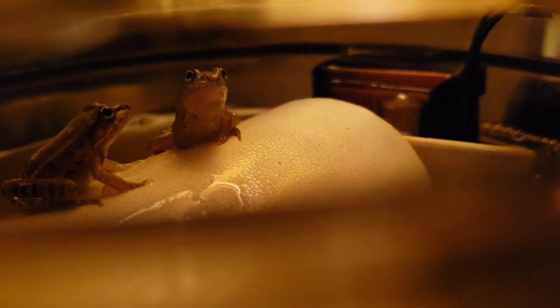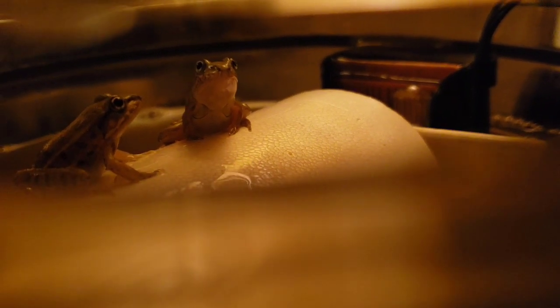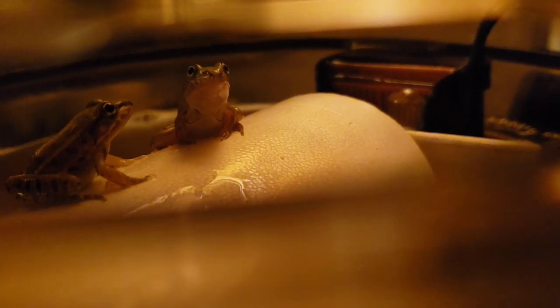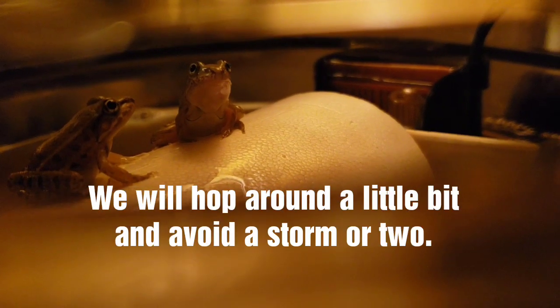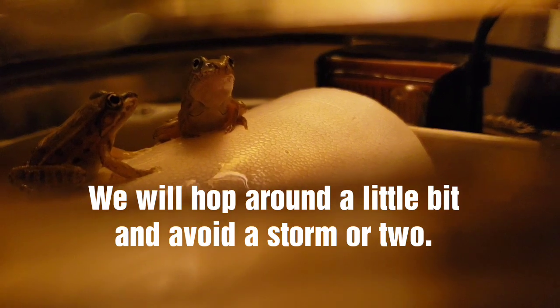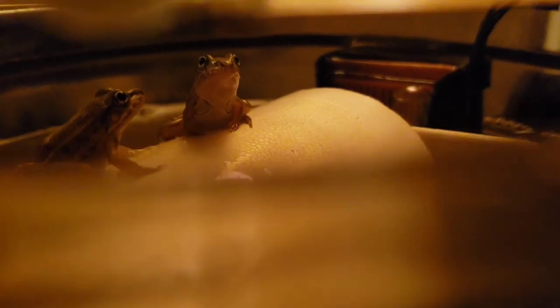Well, the big day has come now. We've got a graduating class of tadpoles. They've grown into little baby frogs now, and it's time for me to get them out there in my aquaponics area and let them become defenders of my garden. Look at them.